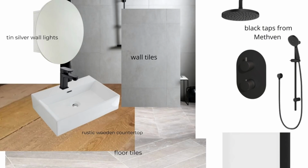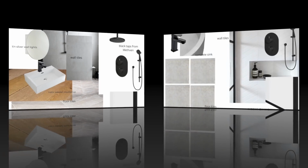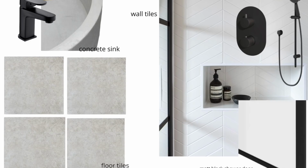So I started playing around on Moodboards to kind of see what tiles and tapware and surfaces I can use together to create this clean, light and bright feel, but also warm and cosy, which to make a bathroom cozy I think is a bit of a challenge because you're never going to add in carpet or rugs or cushions or anything which make a room cozier. And this was the kind of look I was getting.